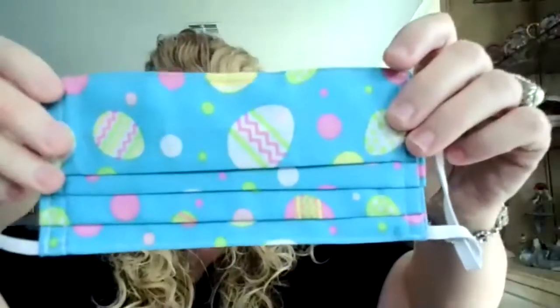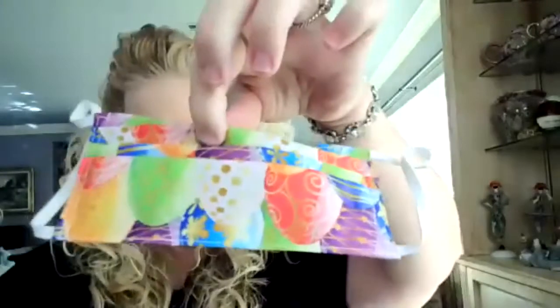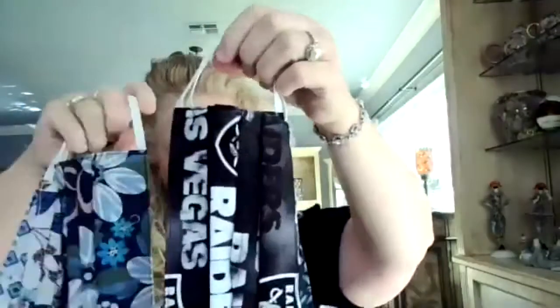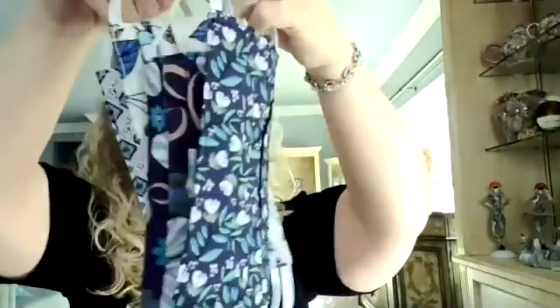I wish she'd hurry up and make another one so I can have it. Our Easter eggs, and then spring and some Easter bunnies, and you can see it better when it's spread out. More Easter eggs, and then Raiders. And if you're not looking for anything, you want it to be more generic, we have some more generic ones. So that is our mask line.